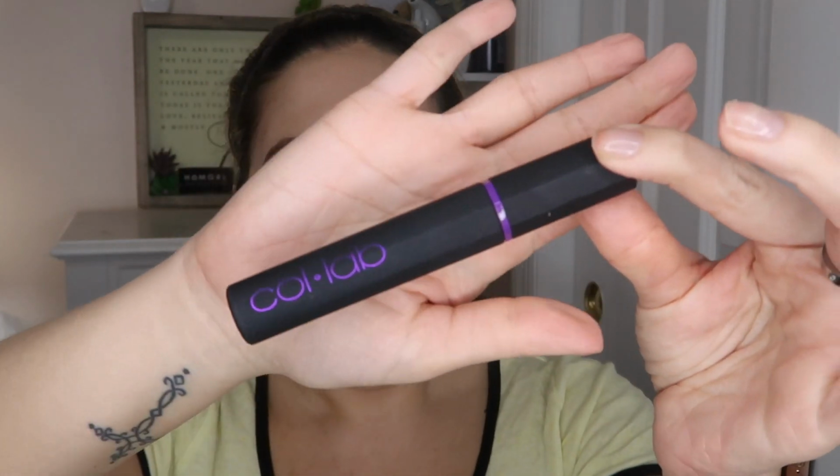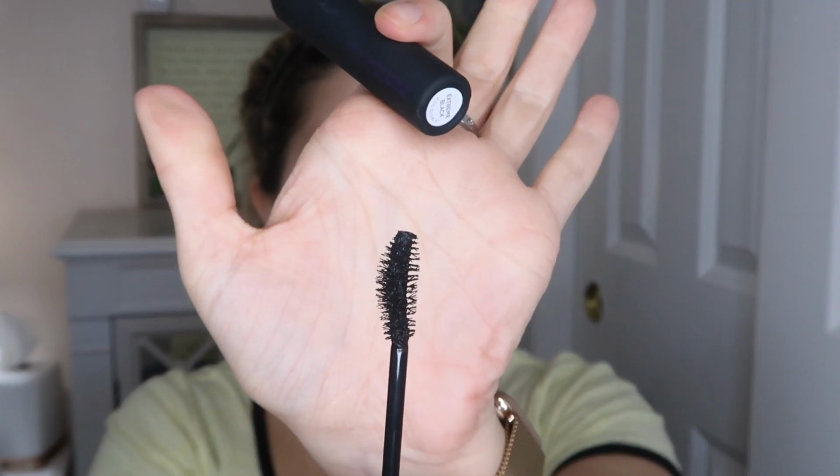Okay y'all, let's put on some mascara. For mascara, I'm going in with the Collab mascara. This is just the purple one. I think this is the one that Tati is obsessed with. I haven't used this one, and it has a curved wand, which is kind of cool. I think I have this one and I think I have the pink one. I don't remember what I thought about the pink.